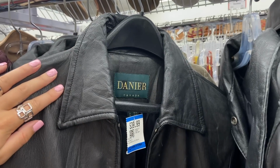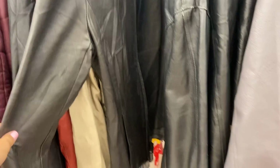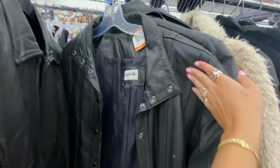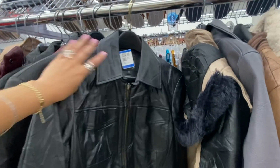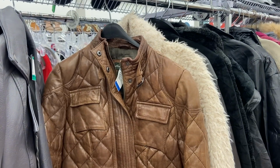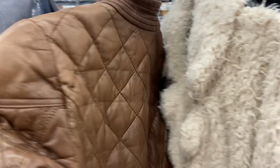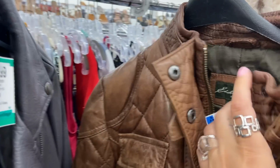Another Danier jacket. Last year, I could not find any leather jackets at this perfect kind of mid-length, and now every time I go to the thrift store, it's like, another one. So I was checking out all the outerwear. You guys know my last thrift haul, I was super blessed by the outerwear section. Also, I did end up returning the Roxy jacket. I thought this Eddie Bauer brown leather jacket was such a vibe.